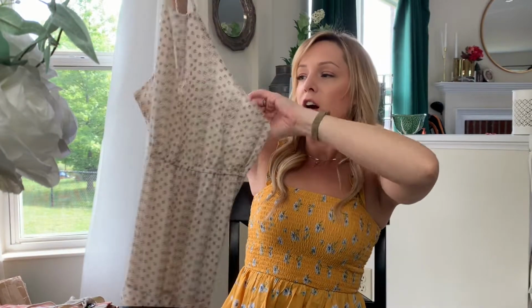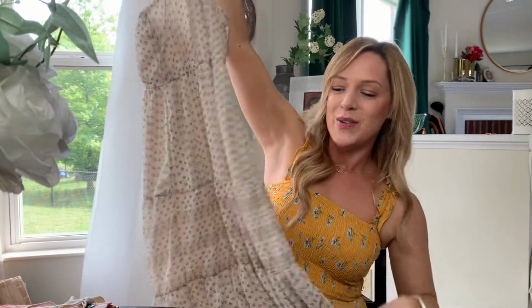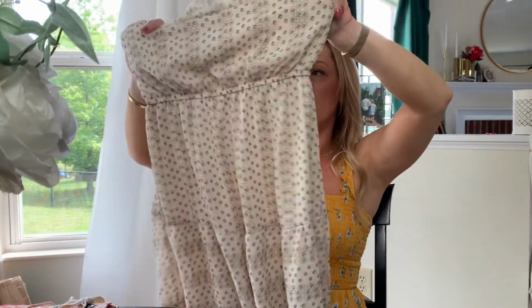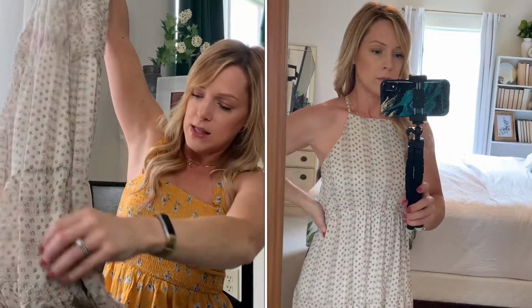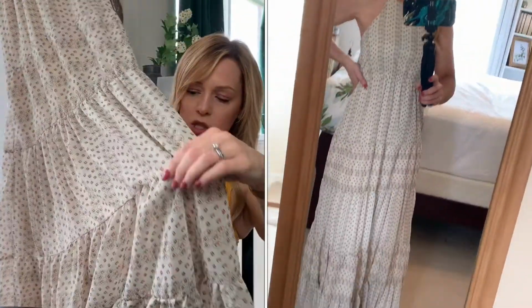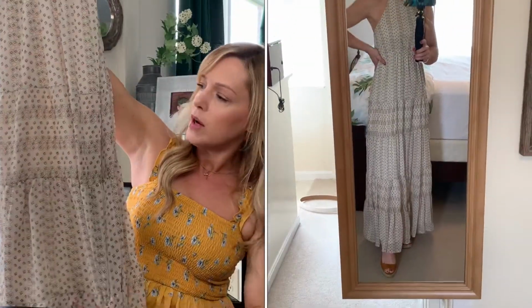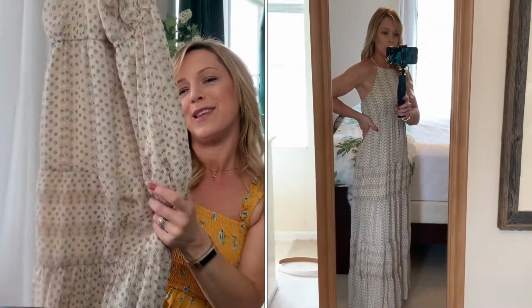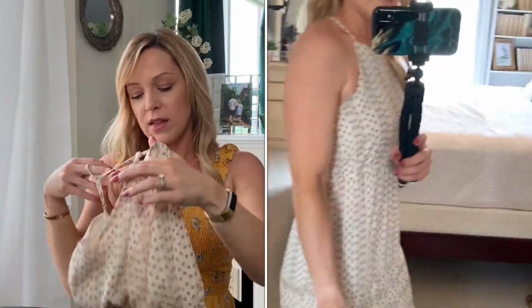The next thing I got from Forever 21 is this dress. It will be too hard to show you right here, so you can see it in the try-on part, but it is a full-length maxi. It has got a couple of tiers where it just ruffles at the end, but there's a couple of seamed tiers. It's very boho looking. This is not generally my style. I'm not a big boho person, but that is the fashion right now.